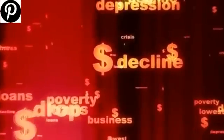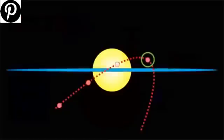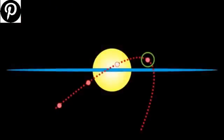And with that, now comes the really bad news. In Being in It for the Species, the guides tell us that when we see this alignment of the Planet X system, Nemesis will have reached its point of perihelion, which is its closest distance to the Sun. After that, it turns south into the outbound leg of its orbit. From this time forward, events far worse than the Deep Impact event will unfold, to include a pole shift.